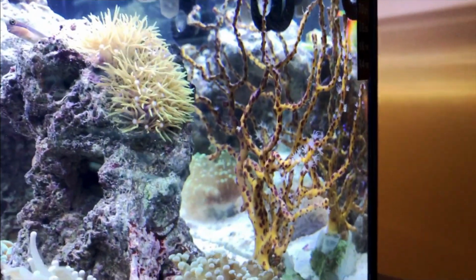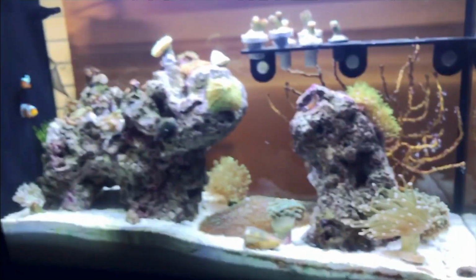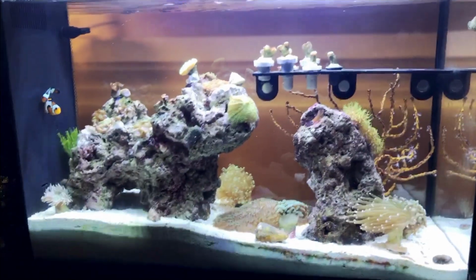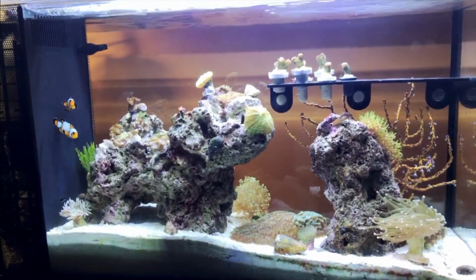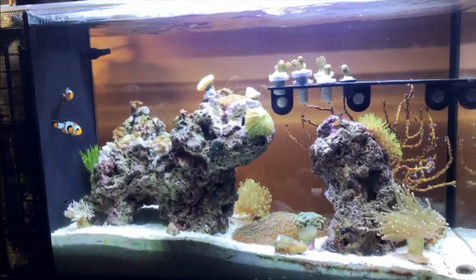I'll make sure to throw in some blue lighting. I just bought the Aquarium Cam app, and it automatically filters and throws in gel filters in there, so when you're recording in the blue, everything looks really nice here.